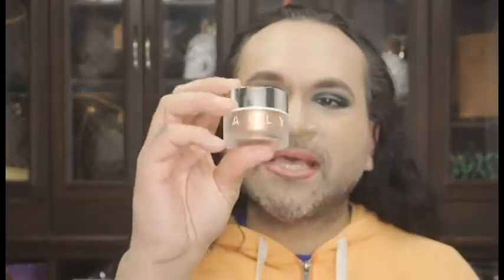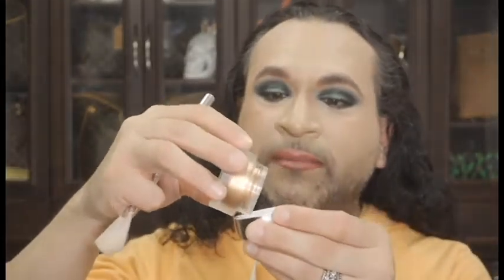Alright you guys, so before I complete the overall final look, the last and final product that I am going to be using from Jaclyn Cosmetics is a loose highlighter. I believe this is in the shade Megawatt. Yeah, it is. So I'm going to go ahead and apply a little bit of this. I've never used any of her loose highlighters before, so I don't know if there's good pigment, if it's too little or too much. Do you know what I mean?